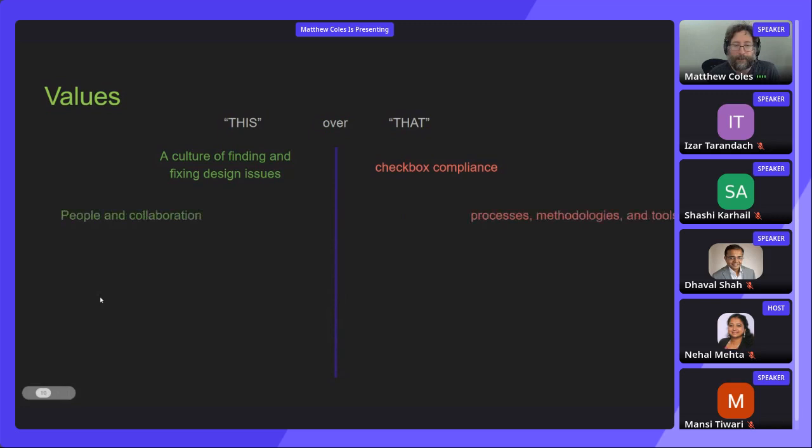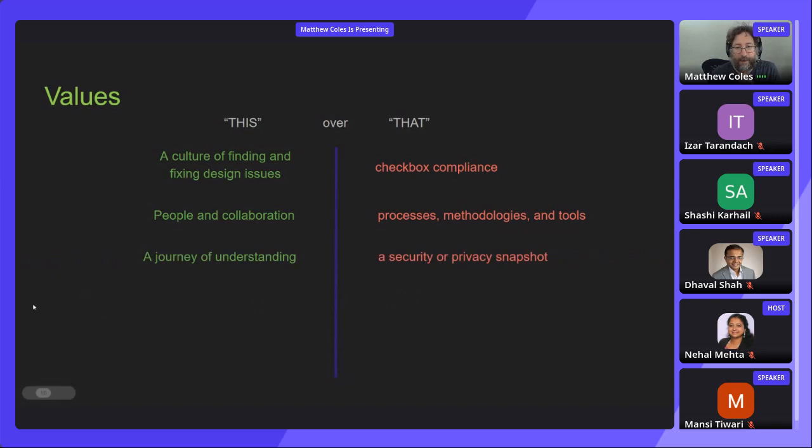It should be coming together to talk about a system and not necessarily strictly about the process and the methodology and tools. We'll talk about tools in a little bit, and there's some important stuff to talk about there. We want and hope that folks see threat modeling as a journey of understanding and not simply as a snapshot of security. Yes, it does that, but it really should be part of the thought process of an organization.